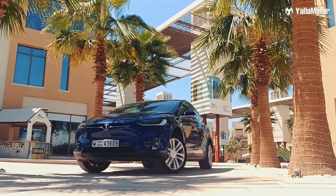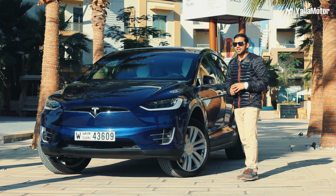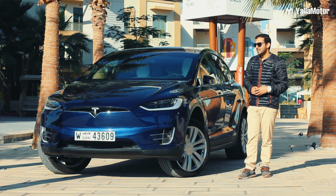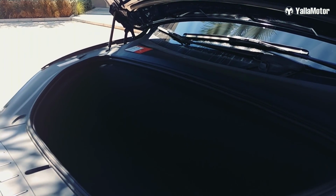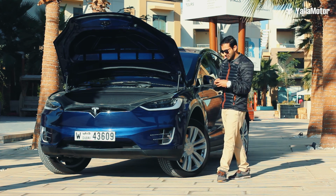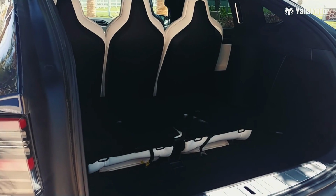Being an electric car, the Tesla Model X does not have traditional design elements such as a large grille in the front or an exhaust pipe in the back. What you do get is tons of extra storage space. This front trunk, or frunk as it's called, offers 187 liters of storage space, which is large enough to fit your weekend golf bag. For larger items, the boot offers a whopping 2,180 liters with the last row folded flat.